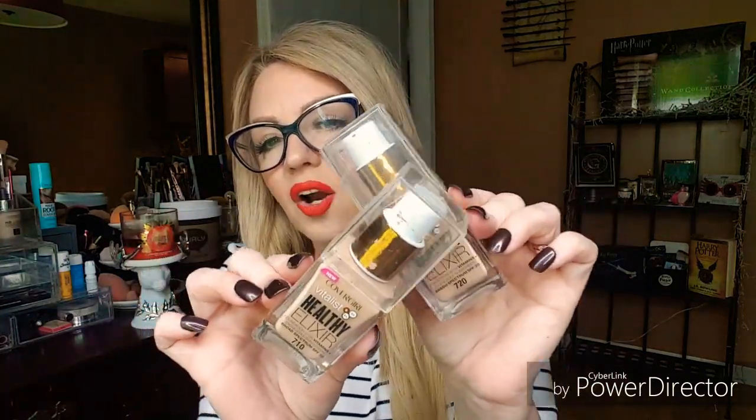Now, it could have been my moisturizer I used, because some moisturizers do break me out. I have very, very sensitive skin, so I do have issues with moisturizers sometimes. But it might have been this as well. I don't really know. I'm kind of afraid to use it again. But when I realized that it was out of date, I was like, you know what, girl? You have tons of foundations. We're just going to declutter these.